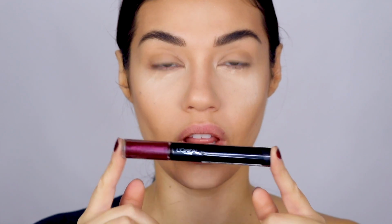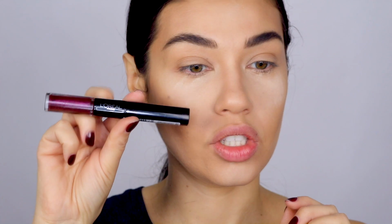translucent loose powder. So this lip color was basically the inspiration for my entire makeup look. I was so happy that I found the perfect color in a long wear lipstick. This is the Infallible lipstick from L'Oreal, number 217 Cherry Noir.